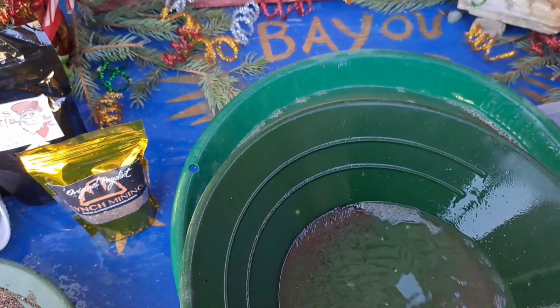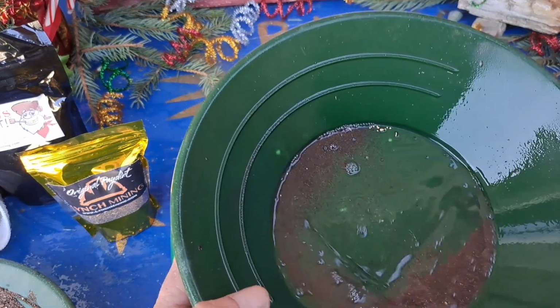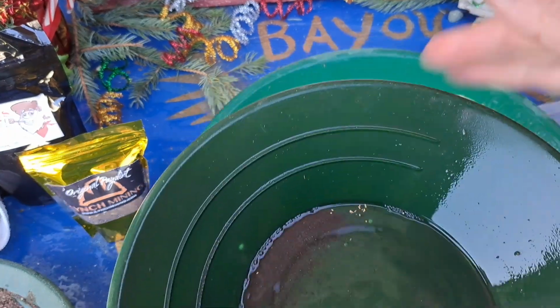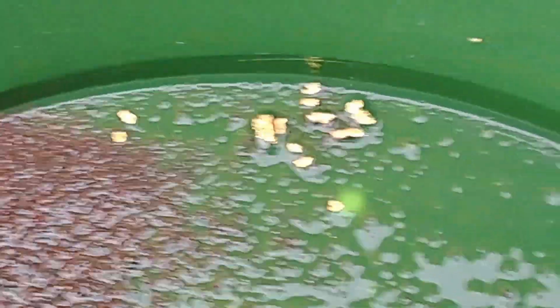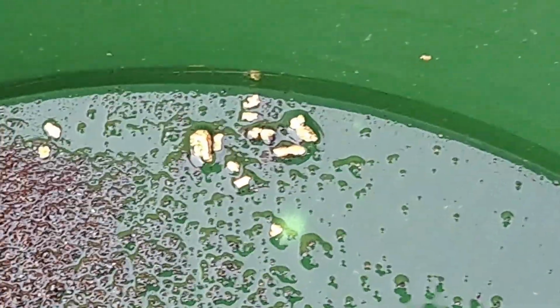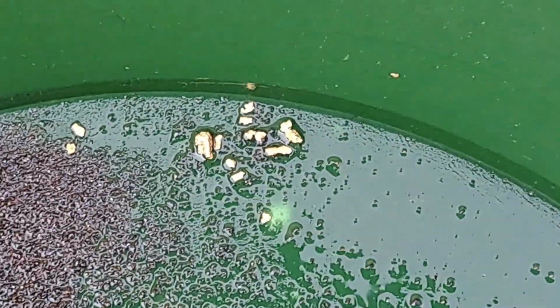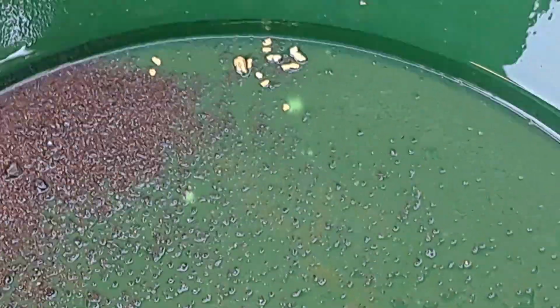Oh, there we have. I've got to keep getting that one of those little specks on the side running off. But it's not a bad start on that. If we got 2 or 3 pans of that amount in there, I bet we'd be over 20, but we shall see. Get these sucked up and we'll get on to another one.